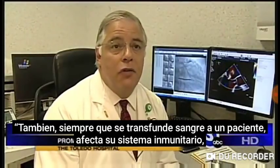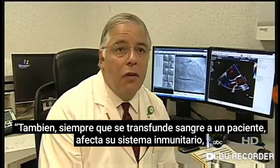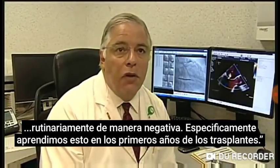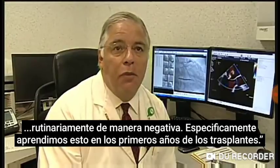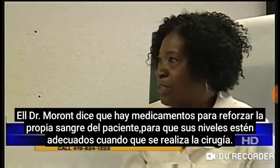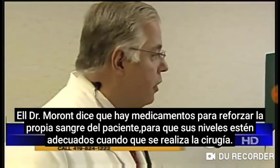Also, whenever blood is transfused to a patient, it affects their immune system, routinely in a negative way. Specifically, we learned this in the early years of transplantation. Dr. Morant says that they actually have medications to build up your own blood supply so your levels are adequate for surgery.